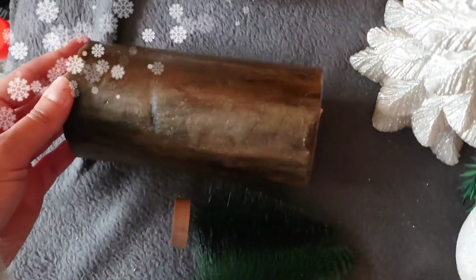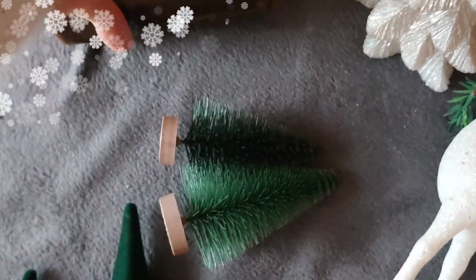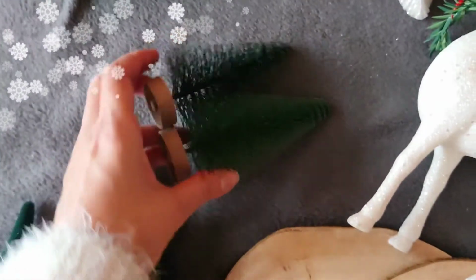From my autumn decor, I'll be reusing this wood-like candle. The key is to try to reuse as many items that you have. This keeps it looking good, avoiding overcrowded storages, and most important, it's budget friendly, name it as you wish. My budget loves this idea.